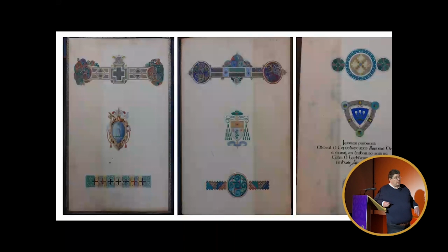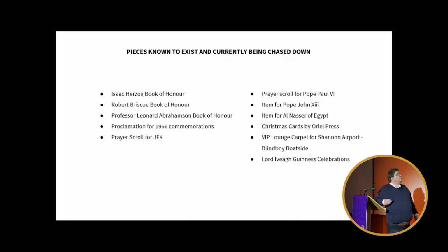This is Three Candles Press from Cork, who obviously were commissioned in the first place to do it, and they got on to Michael O'Connor. So you have Colm O'Loughlin, a very famous, well-known publisher and owner of Three Candles Press at the time, and widely published himself, as far as I know. Here you have a lot of key pattern down the side, and a lot of intricate work. Now, there are other pieces out there that I know exist because they mention them in various places, but I haven't got to finding them yet.